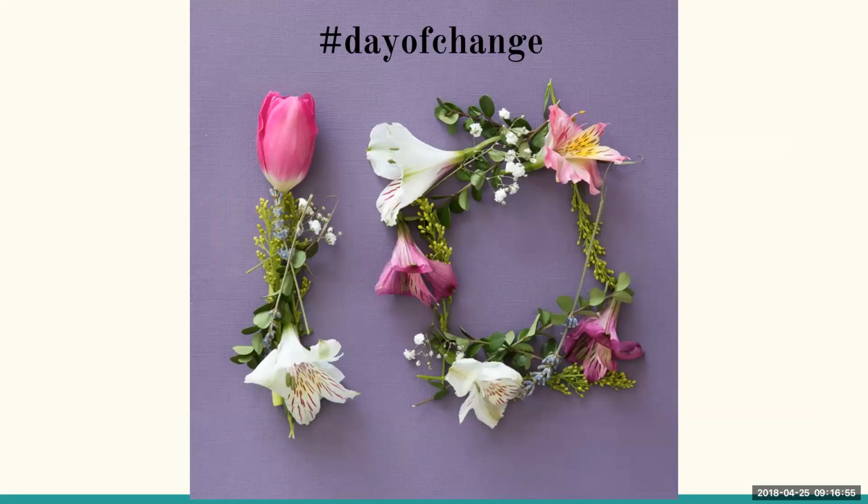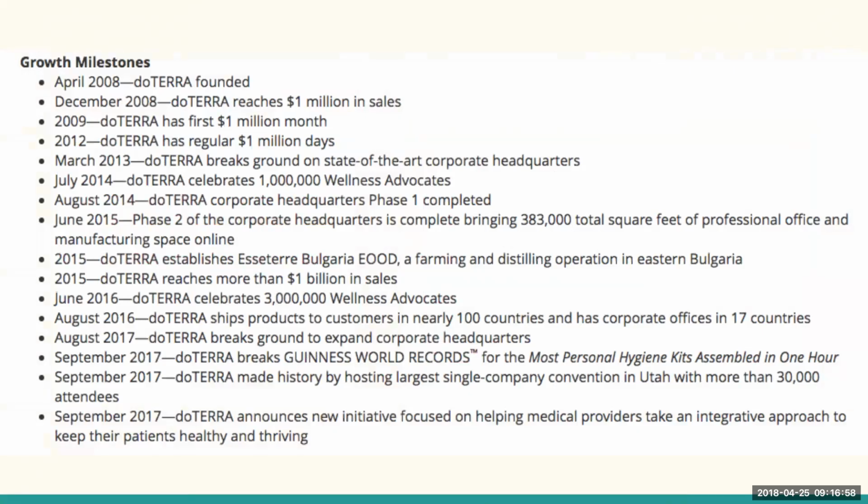So some really fun milestones that doTERRA has come across. They started out in 2008, and in December they reached their first $1 million in sales. And then a year later, they had their first $1 million month. And then 3 years later, they have regular $1 million days. How exciting is that, right? So much growth. Giving me goosebumps.